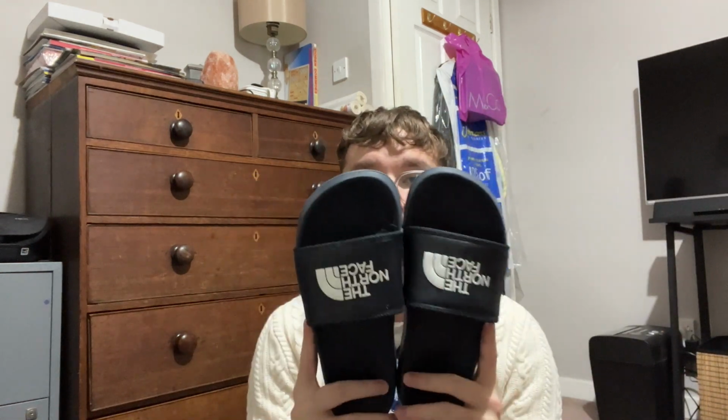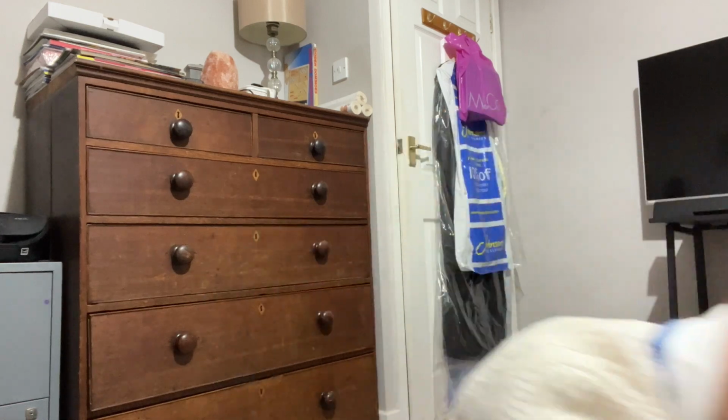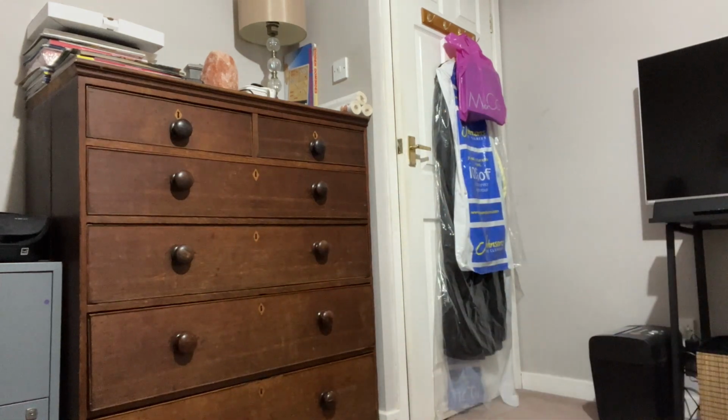Next up are my sliders. I only have one pair of sliders, so we'll not be getting rid of these. These are North Face, they're good quality, they're comfy, they are actually padded and cushioned in there, so they don't rub, and on holiday I can walk quite long distances in these without getting blisters or sore feet, which is a novelty for sliders.